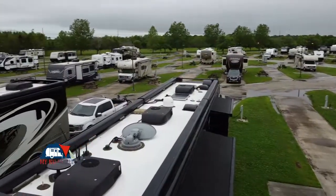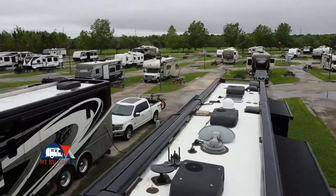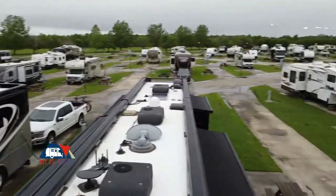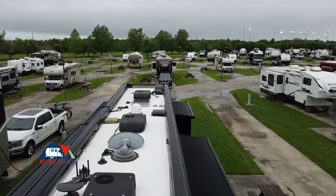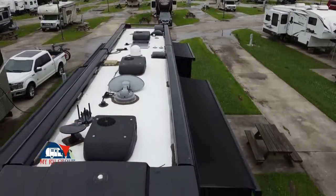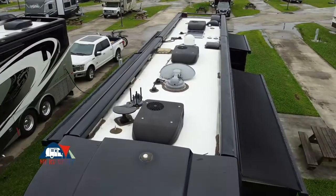When I do these video tours with this drone, it sure does make it easier for me to see on top of my coach, just to make sure there's no limbs or anything lingering up there that has fallen at any of the campgrounds or stops we go to. So it sure is a lot easier than climbing on top to take a look.